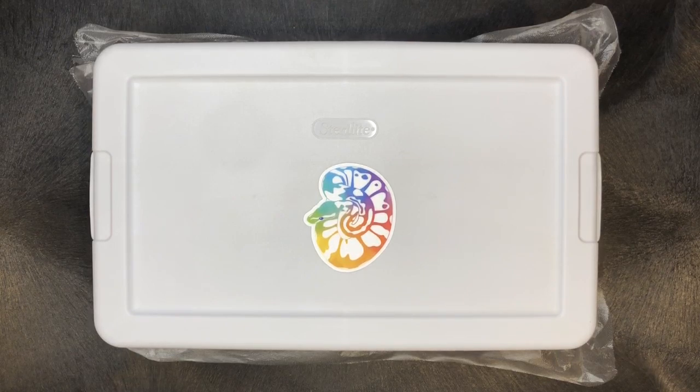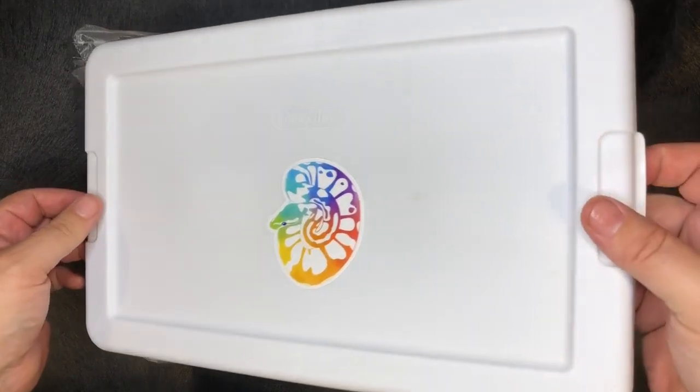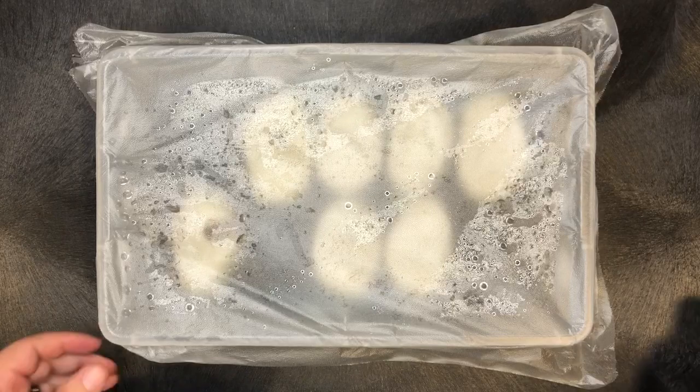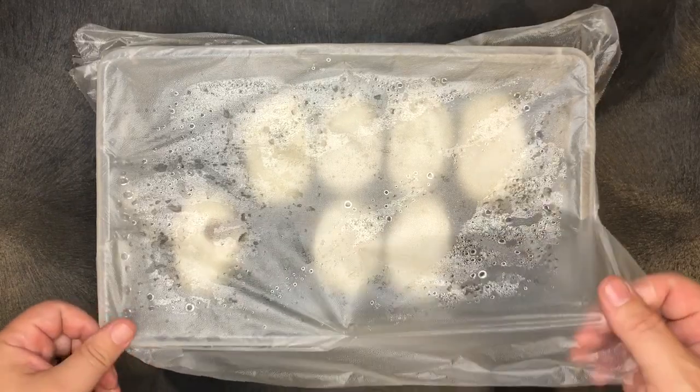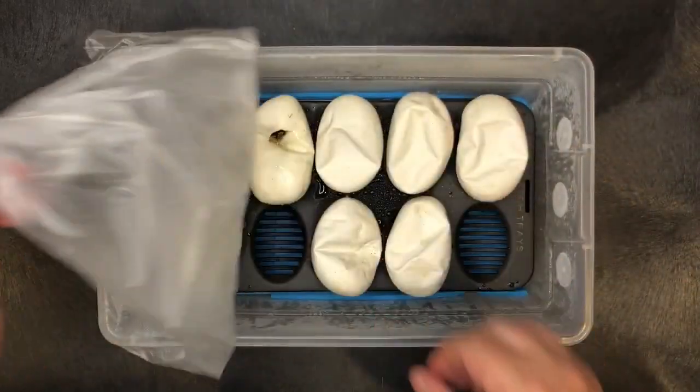Anyways, the pairing for this clutch was an Orange Dream Enchi Fire Leopard Pied, 100% Het Hypo, who's actually also 50% Het Ultramel, paired to a double Het Hypo Pied female. So the goal, of course, is to hit some Hypo Pieds, ideally a couple females. Combo females would be great to hold back, because I don't currently have any visual Hypo Pieds in my collection.